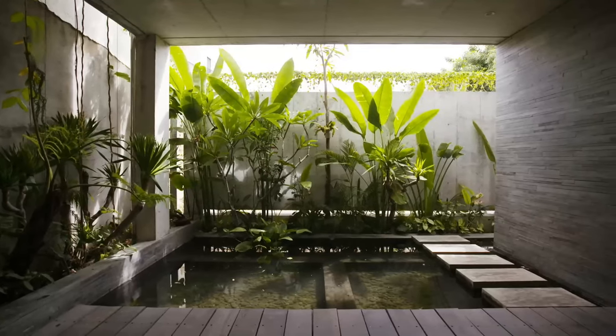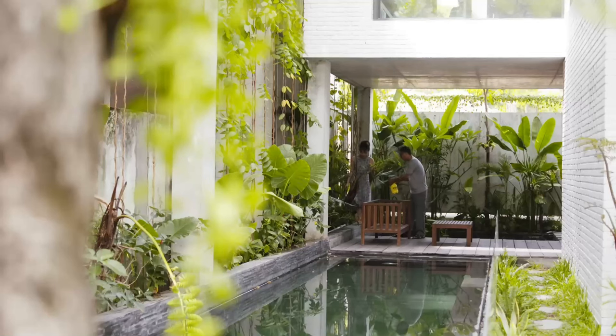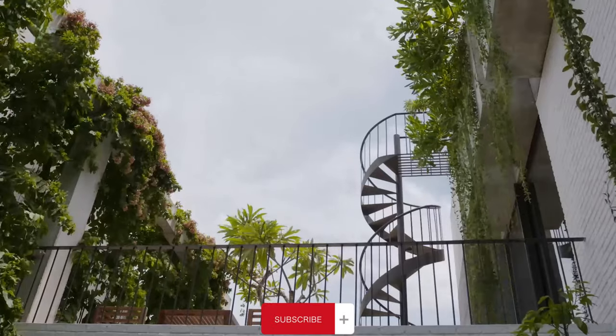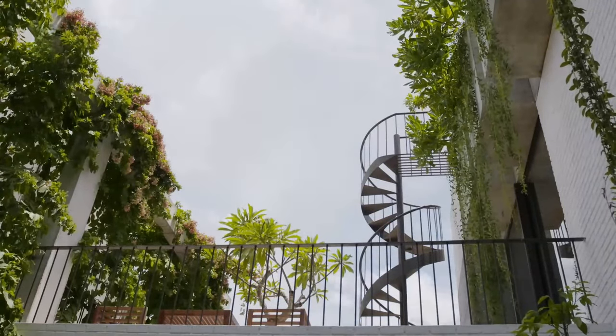Concerned by the dwindling green spaces and alarming pollution levels in urban areas, the family set out to make a change. Despite the modest size of their home, with an estimated cost of around $200,000 to $300,000, they endeavored to construct a system that fosters a symbiotic relationship between humans and nature.